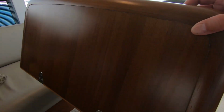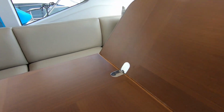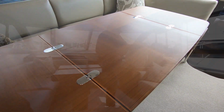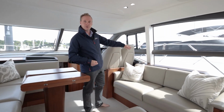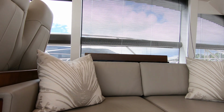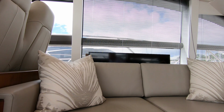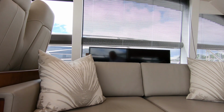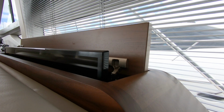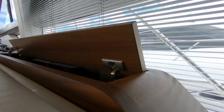Got a big fixed table that was actually modified and customised by the second owner, so it's hinged as well on these leaves, so we can just make it a little bit easier to get in and out. And then we've also got our high-low TV, which is situated behind the settee there, and will rise up on a mechanism. Let's have a look at the helm.